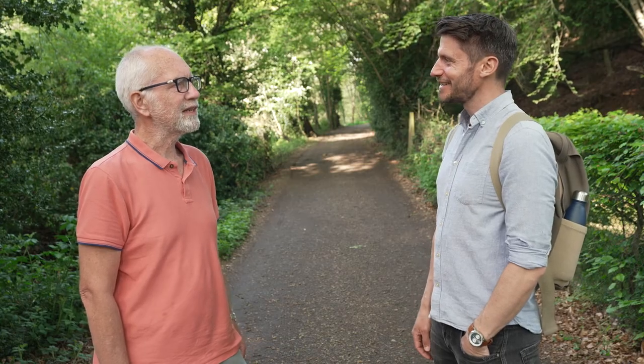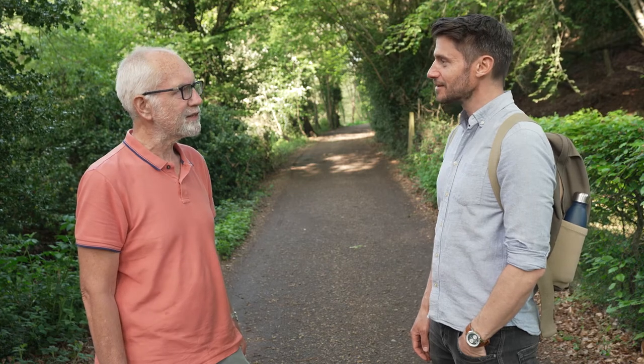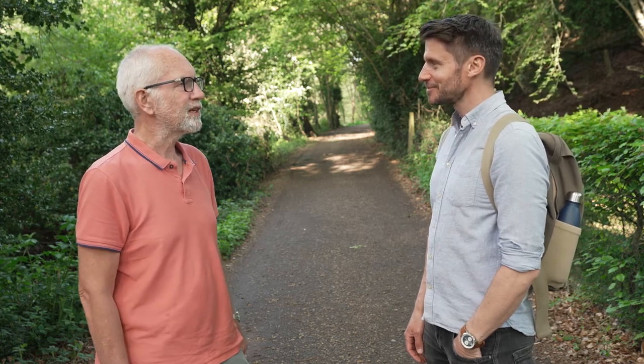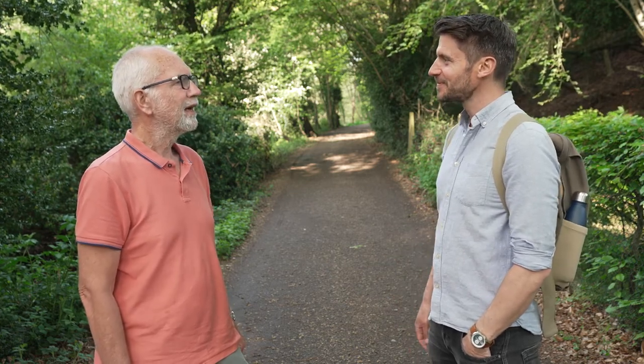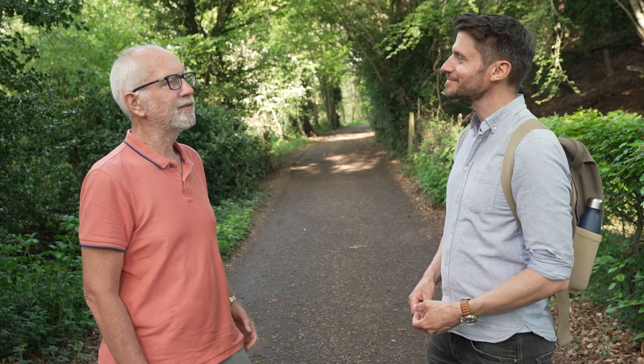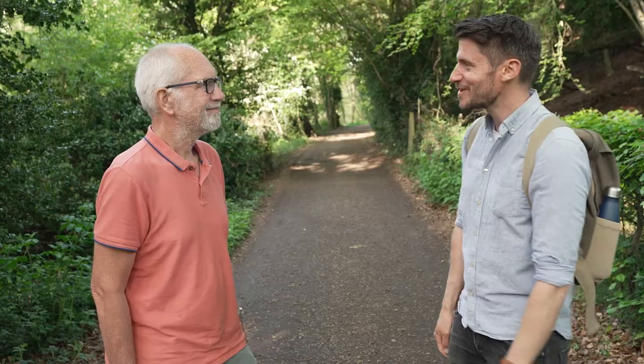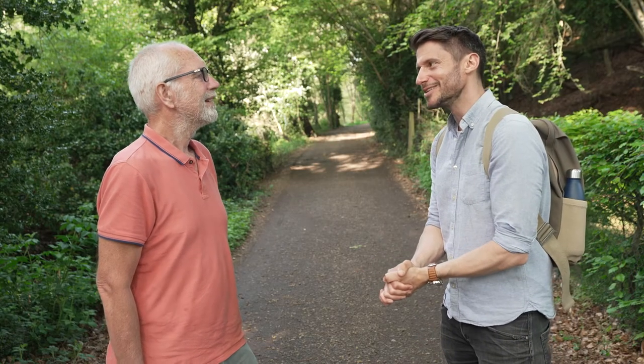Farnham is a fantastic place. Not only is it the start or finish point of three separate long distance ways, the North Downs Way, obviously, the St Swithun's Way and the Greensand Way, but it's so close to the countryside, you only have to walk half a mile in any direction and you're out amongst the beautiful scenery. It's great. Guy, great to meet you. Thank you very much.